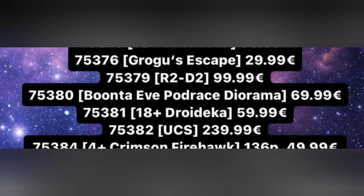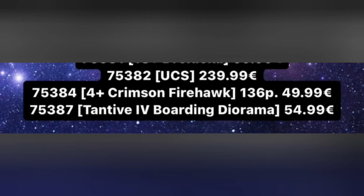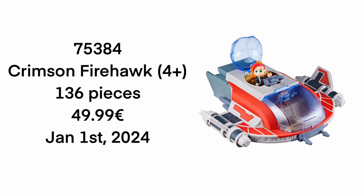And next is that 240 UCS set we've already kind of mentioned. It will probably match the polybag, but nobody apparently knows at this time what that's going to be. Now the next set mentioned is the Crimson Firehawk, a 4 plus set. I don't even know what this is based off of. I think it's that little Jedi Junior show, whatever it is. What I find really interesting though is it's set at $50, and the piece count is 136. There must be some huge pieces in there or something, because that is just absurd.